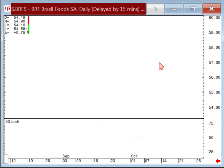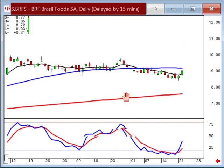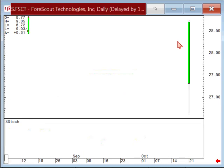BRFS. You can be buying this one, bullish Harami. Just watch to see what happens when you get to the 50. Now remember, you need to see something dynamically strong because you can see what it's been doing for the last 2 months. Just sideways. You have a buy signal, so you better be breaking out, telling you there's a new strong force in it.